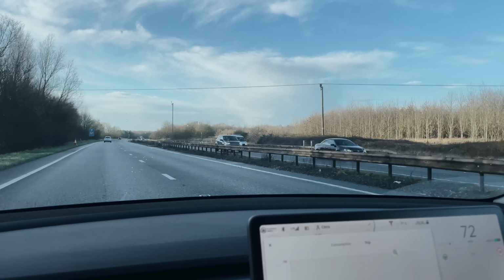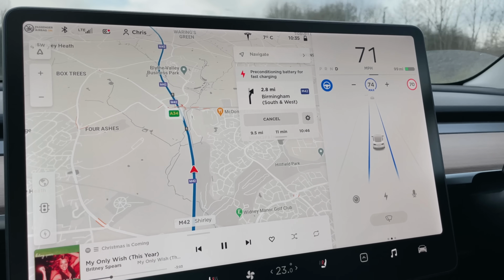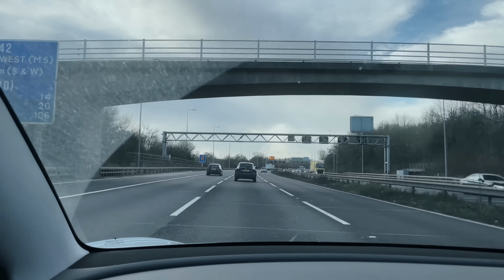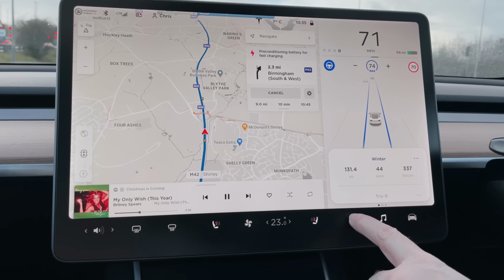So as we approach the first stop on our trip, the battery starts to precondition for the supercharger. Now this is actually a really important point to make. If you know you're going to be using a supercharger, ensure that you select it from the map first. Don't just turn up and try and plug it in, because the battery does need a little bit of time to prepare. So yep, 10 miles out and it's starting to precondition already.